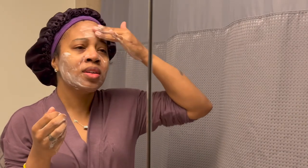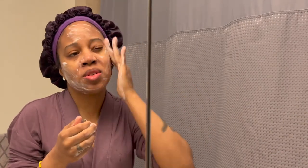This has little exfoliating beads in it, so you can feel it massaging into your face. I just like to put this all over my face before I apply my mask.